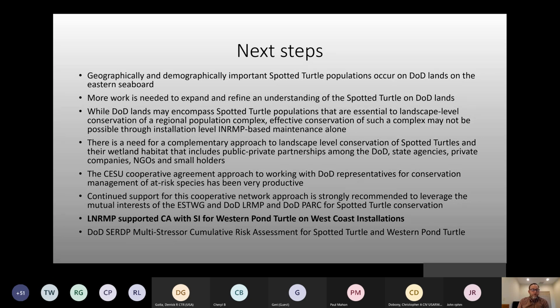To that end, we have also engaged in developing a CERTIP pre-proposal for spotted turtles and a CERTIP proposal for Western pond turtles. I'm the lead on the proposal for spotted turtle. In that case, we are working with the CERTIP program to look at a multi-stressor cumulative risk assessment for spotted turtle.